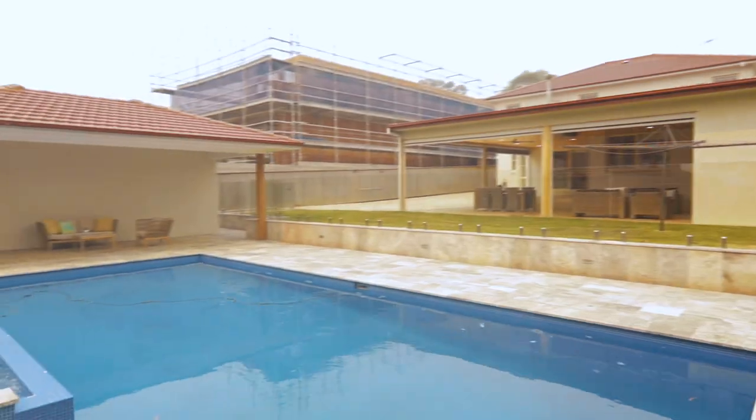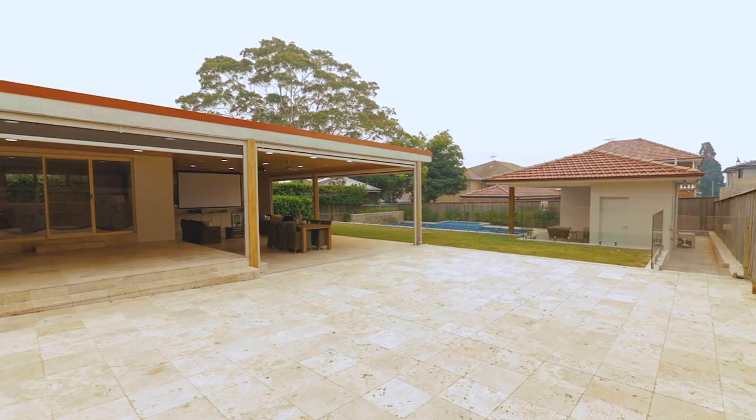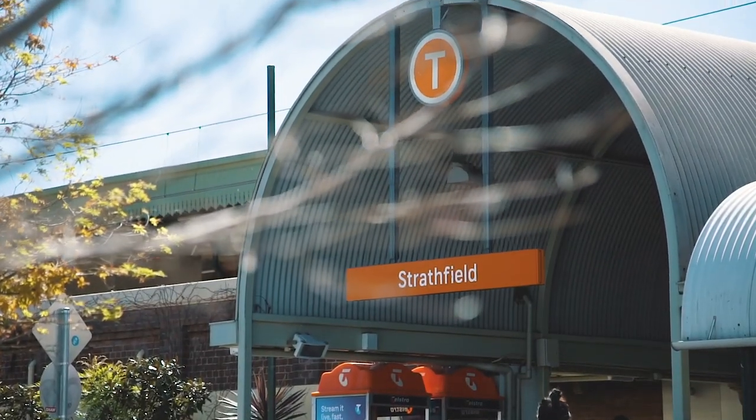This grand-scale luxury entertainer is situated within close proximity to the area's most elite schooling, transport, and set on over a massive 1,200 square metres.